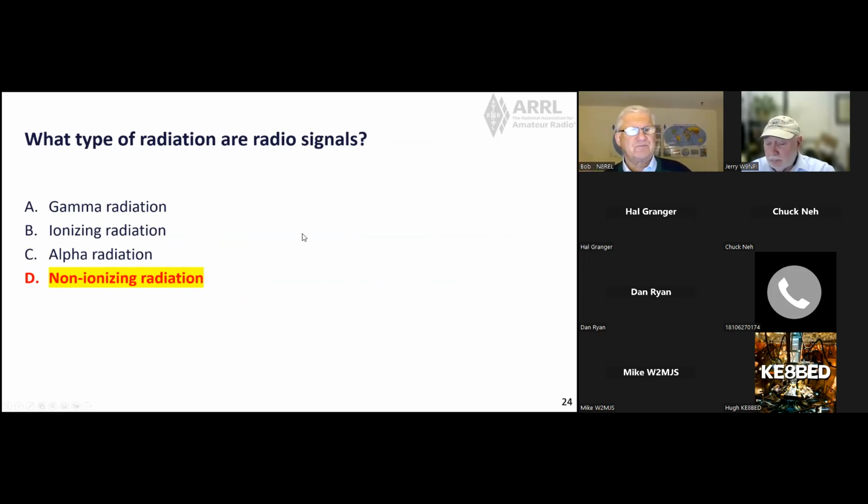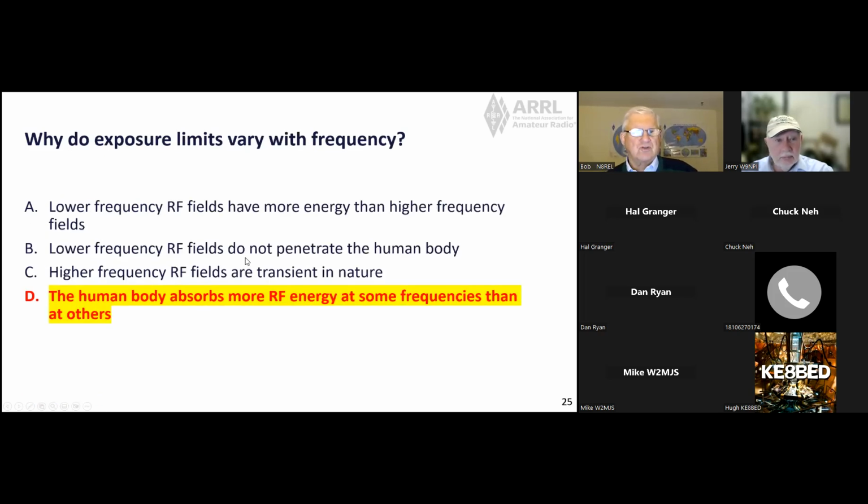Good to know. Okay, what type of radiation are radio signals? Non-ionizing radiation. Yeah, remember that. It's not going to hurt your genes. Your grandchildren are safe. Okay, why do exposure limits vary with frequency? Yeah, because the body absorbs some RF energy at some frequencies better than at others. So you remember that chart I showed you, where down in the 80-meter band, at 3 megahertz, the maximum RF exposure limit is way higher than when you're in the VHF range.